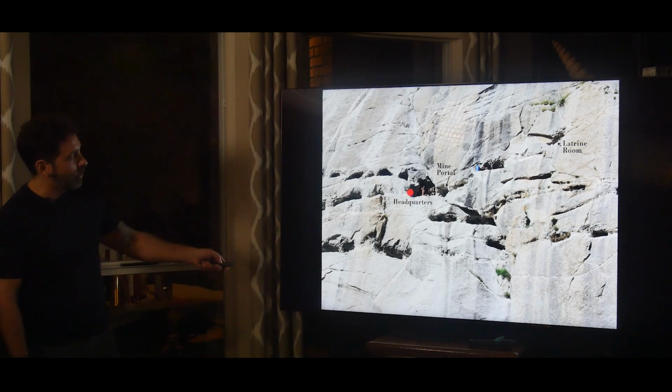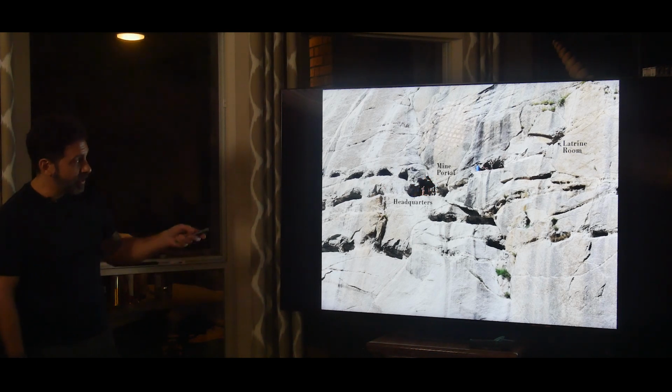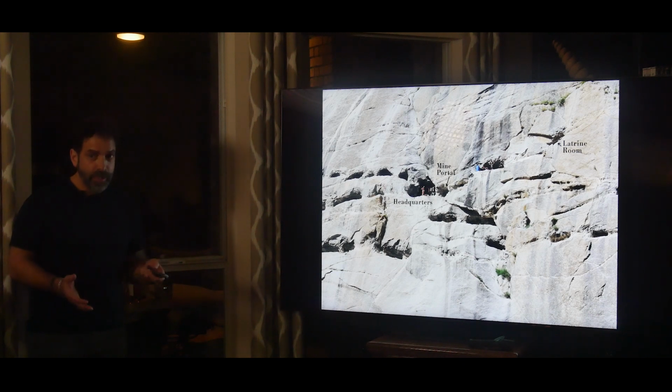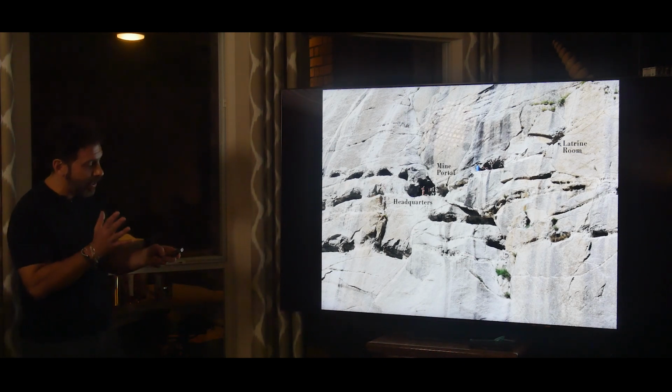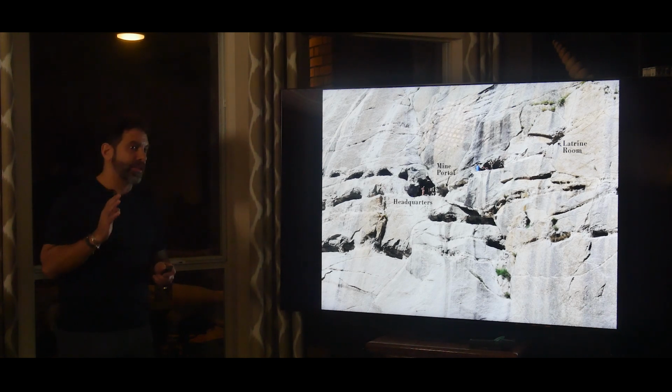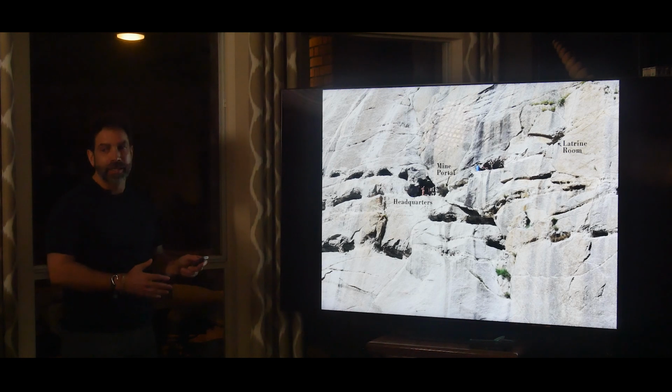And this is the headquarters. This is where they sleep, they eat, they cook. That's everything that they do right there. They stay up there for the entire season, so that's like 3 to 4 months. It's a totally wild experience, and it's also not for the weak of mind. You have to be able to put yourself in this environment and stay there, which is not an easy thing to do.